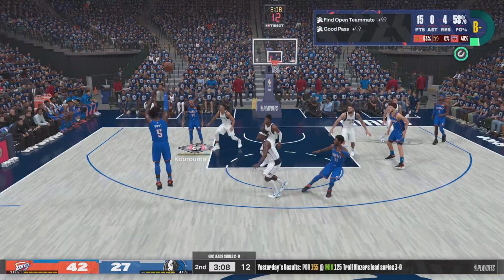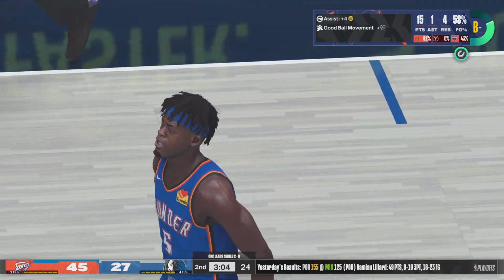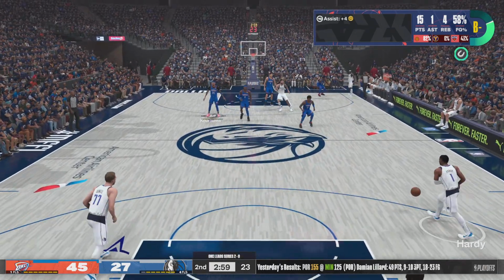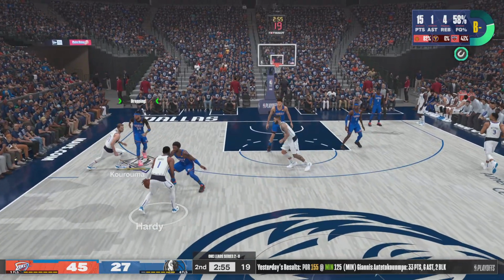Dort outside. Jacks up a three. Oh, the Thunder, another three. Well, if you're looking for a 3-and-D player, Dort plays D, and there's your three. The Mavericks shooting only 36% during the second.